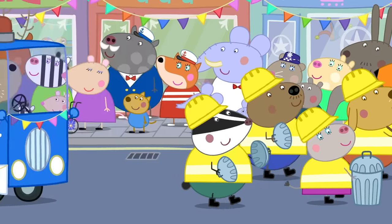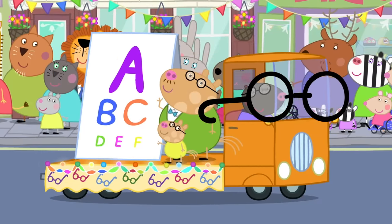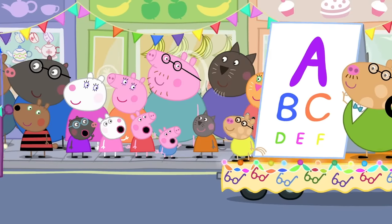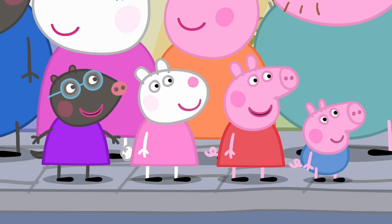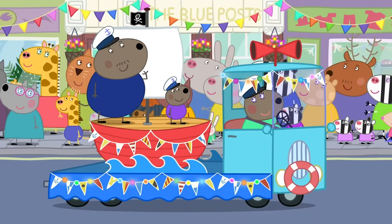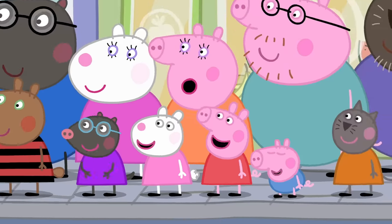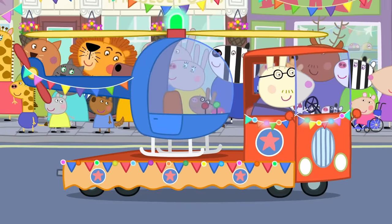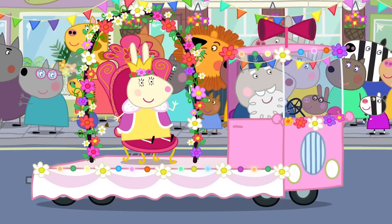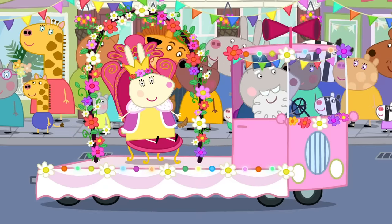The carnival has begun. Here is Mr. Bull and his fancy jazz band. It is Mr. Pony, the optician. Hello. Look, Pedro's on the lorry. Hello. Hello, Pedro. I wish I was in the carnival. Me too. It is Captain Dog and Danny Dog. Oh, look! It's Miss Rabbit's rescue service. But where's Miss Rabbit? Miss Rabbit is the carnival queen. Ooh. She's not doing much, is she? Well, that makes a change from all the jobs Miss Rabbit normally does. She's probably quite happy to put her feet up.